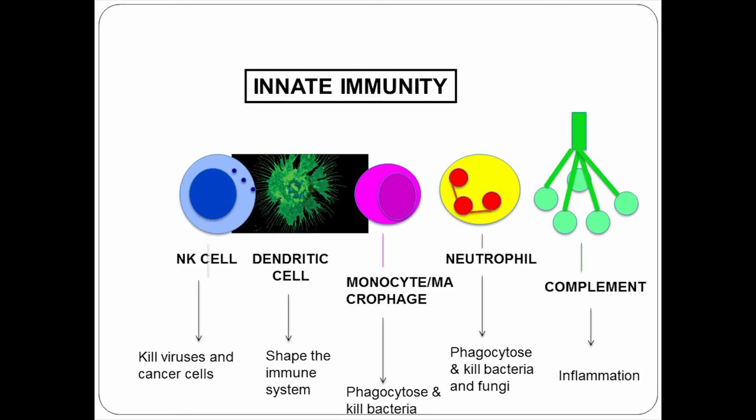What they do is they grab up foreign antigens, they eat them up, and they present them to T cells and B cells in the lymph node, thereby shaping the immune system. Monocytes and macrophages function in phagocytosis to kill bacteria. Neutrophils kill both bacteria and fungi, and I want you to remember the fungal aspect there. And then complement basically causes massive amounts of inflammation.